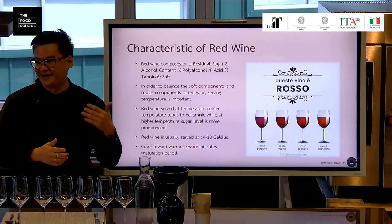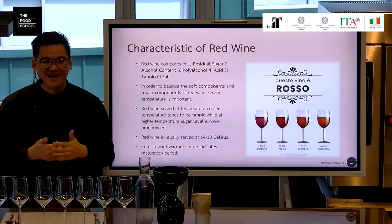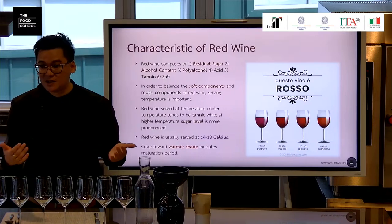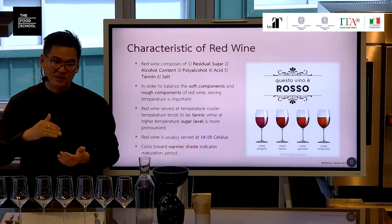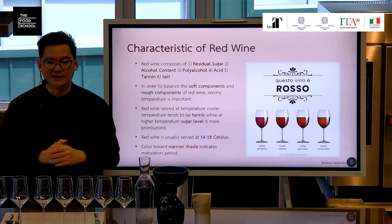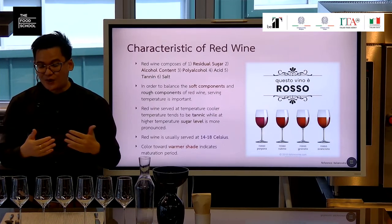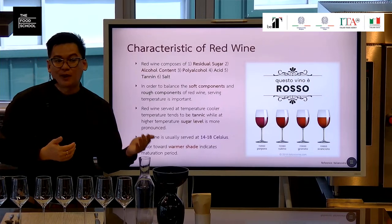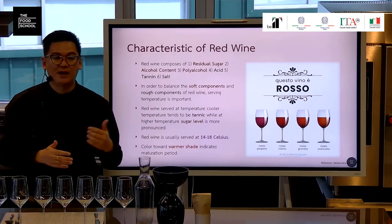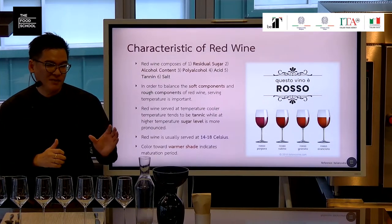Of course, in Italy, the room temperature is quite cooler, but you cannot say that in Thailand, in Southeast Asia, because the room temperature here can be 25, can be 30, and the temperature of the wine will be too high. So I have a trick for you guys. In case you have to serve the red wine, I usually also say this to my students: if the red wine is stored at room temperature, which is quite hot, you can put the wine in the fridge, okay? About 15 minutes before serving.